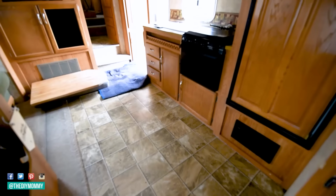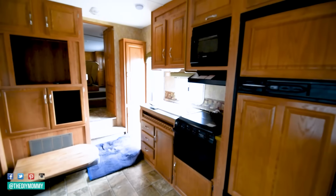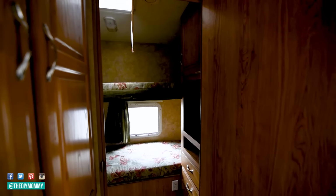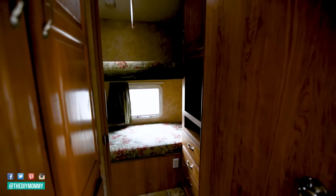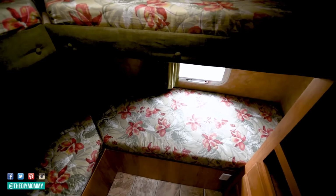I'm lucky because I have a general contractor / mechanic husband, so he was able to check it out to make sure that everything that was important in the RV was in good condition. Definitely have someone who knows their stuff check out your RV before you purchase it. Similar new RVs with this length, the fifth wheel style, can go for like $30,000, $40,000, $60,000, and we got ours for $10,000.